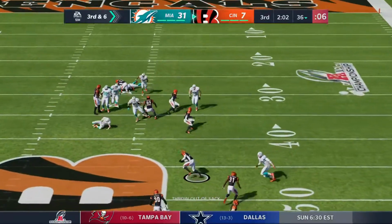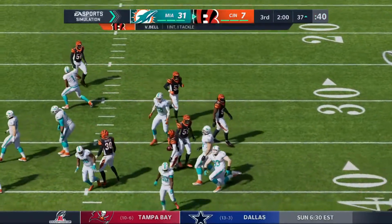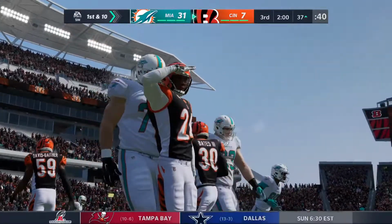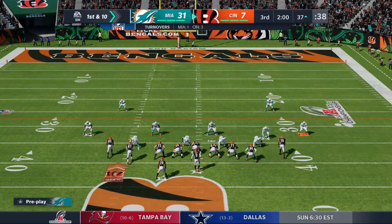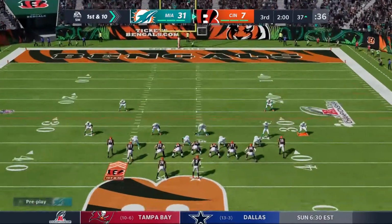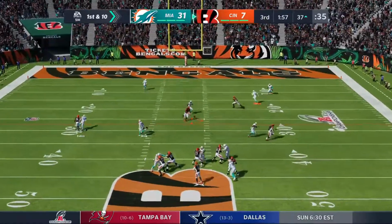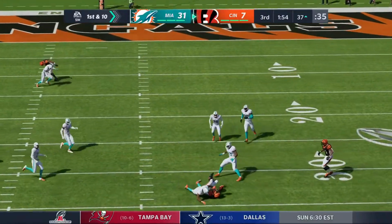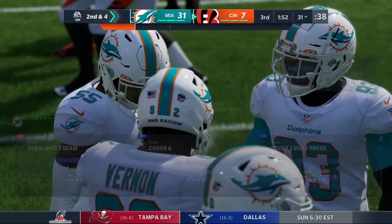And it's intercepted. Picked up by Von Bell. And he's going to take this one back to the 37-yard line. But they needed a break. They needed to make a play here in the third quarter. Defensively, they did that. Now they got to go quickly and get some points on the board. And the best part is that they made their own break. Taking the ball away. Now they just look at their offense and saying, guys, let's go. Come on, capitalize on this one.